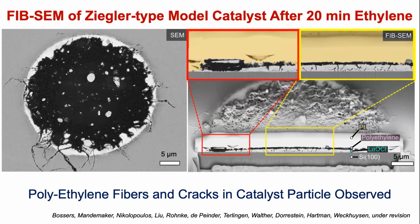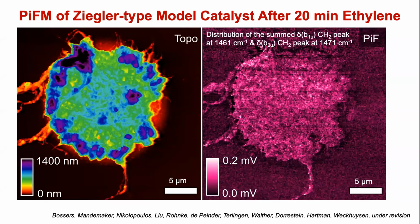I think on the left, you see this kind of spaghettis in black. And here on the right, you see actually a FIB-SEM, focused ion beam, scanning electron microscopy image. So a side view, where you see this polyethylene, the lanthanum oxide. And now we are ready to do this AFM infrared. And here I show you, left the topography, right the PIFM. So here you see the hydrocarbon, the polyethylene growing.